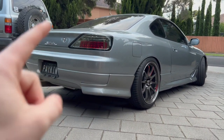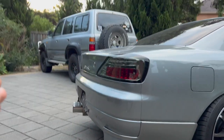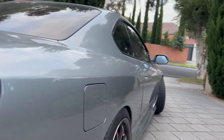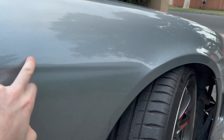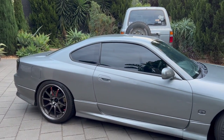Nissan have managed to blend flat edges like the back of the car here, which is angular and aggressive, with the streamline shape, I guess you could say, of the car. We've got a big body line that runs throughout the entirety of the car, following along the rear quarter to the door, and then it finishes off here at the front fender. I think it really sets it off from everything else that came out at the same time.